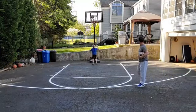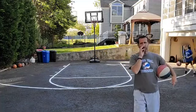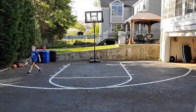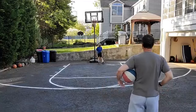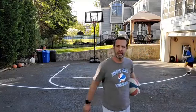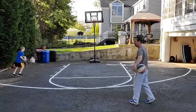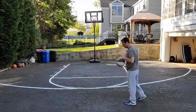Good. Push the ball out in front of you. Work on jumping off one leg, getting that ball up in the air. Right-handed shots, you're jumping off your left leg. Left-handed shots, you're jumping off your right leg. Let's go. Everybody should be ambidextrous when this is all over. Do we know what ambidextrous means? Yes. Everybody should be ambidextrous by the time this is all over. Good. Come on, let's go.